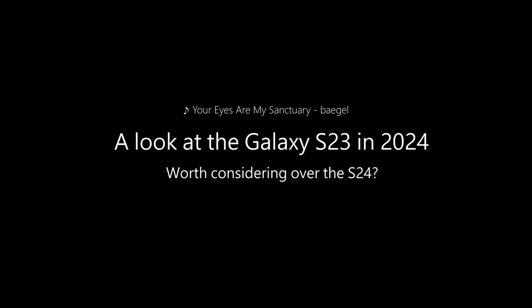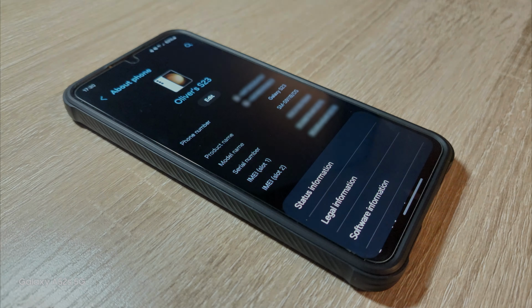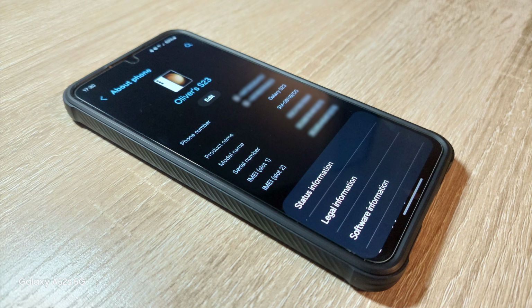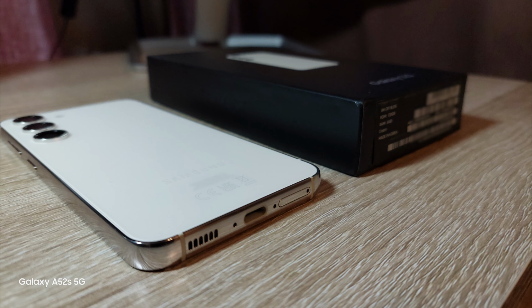Hello everyone and welcome back to another video. In today's video we're going to be taking a look at the S23 versus the release of the S24. Now if you're watching this video you might be interested in getting an S24, or maybe considering getting an S23 instead, and I'm going to be showing you the key differences between the release of the S24 as well as some alternate devices that you might be looking at instead.